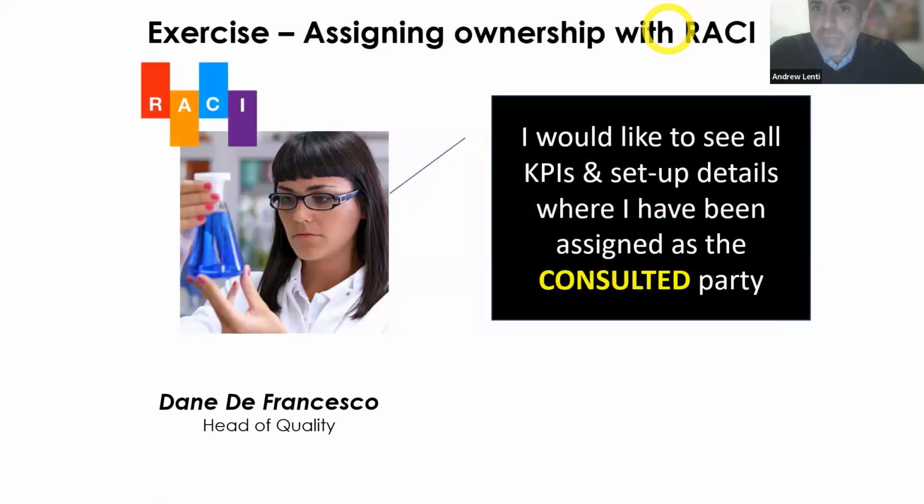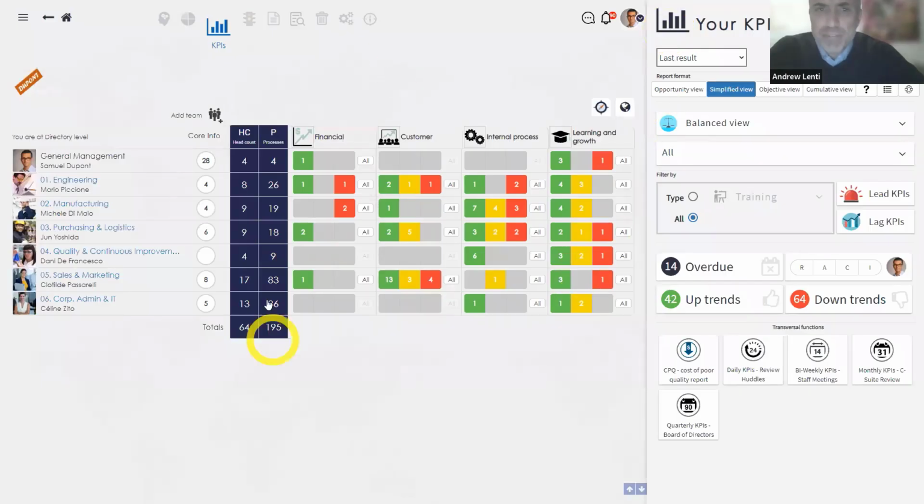I would like to see all KPIs and set up details where I have been assigned as the consulted party. So here you have all the KPIs in the company. Now we're going to start to go into the details of your KPIs. And when you go to each KPI, we use the RACI matrix to say who is actually responsible for a KPI. In this case, you have anybody in the company.